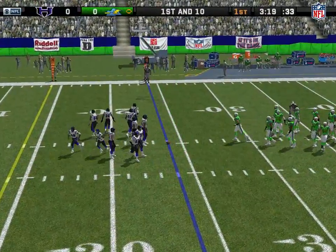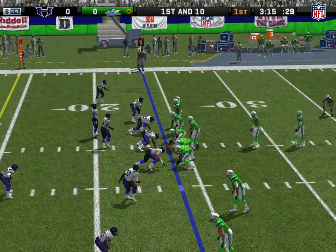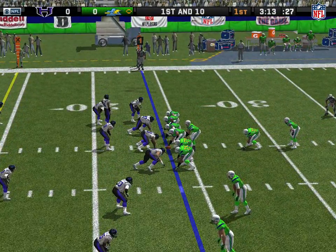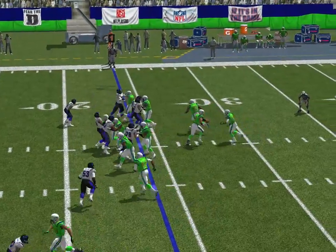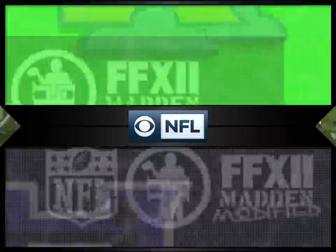Let's do our thing. It's our game. Let's go. Set. Gets the call. They'll spot this one at the 17.